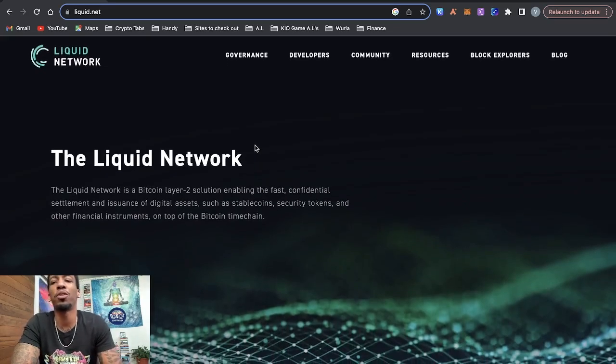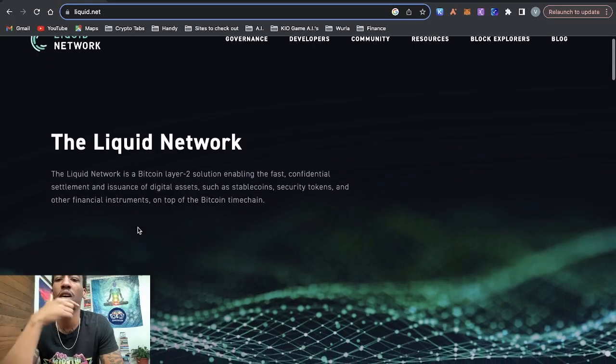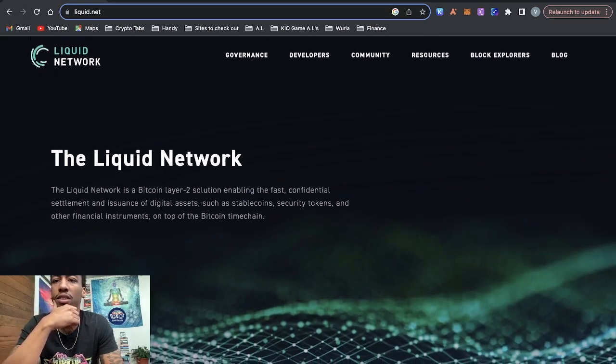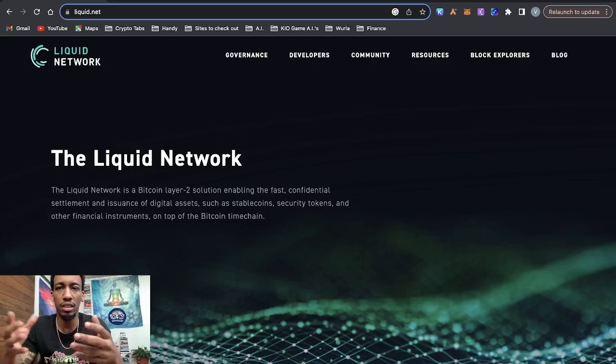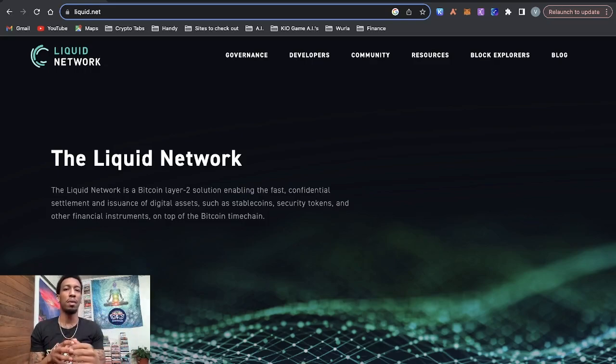And the last Bitcoin layer 2 I want to cover is Liquid Network. It says Liquid Network is a Bitcoin layer 2 solution enabling fast, confidential settlement and issuance of digital assets such as stablecoins, security tokens, and other financial instruments on top of the Bitcoin timechain. Never heard it called a timechain. So Liquid, they've pretty much found a specific user base aimed at traders and exchanges requiring fast, confidential transactions. And its use case is more prominent among institutions and professional traders. So the actual adoption of Liquid by several large crypto exchanges and the issuance of assets on its network highlight the importance in this market, actually. So the network's capacity and the number of issued assets are the key indicators of its adoption.